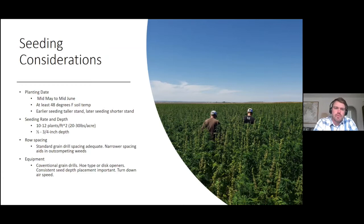Regarding equipment, conventional grain drills are going to work. Hoe type, disc openers, going to be just fine. Just make sure you can get some consistent seed placement. And if you run an air seeder, turn the wind speed down so you don't end up with cracking. That could significantly limit your emergence if your wind speeds are too high. All right, next.